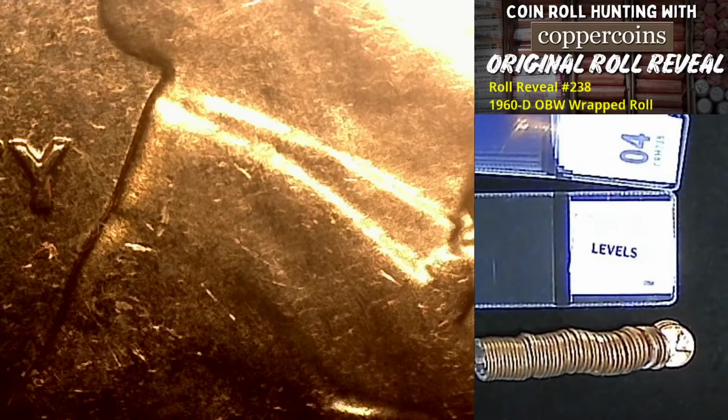What are we doing? Let's see. Okay, Levels gets himself a doubled eyelid, or at least a presumed doubled eyelid. So we'll set that aside. Now for coin number 4. Coin number 4 goes to Yeoman. He's upside down in there.